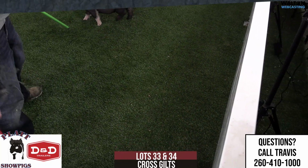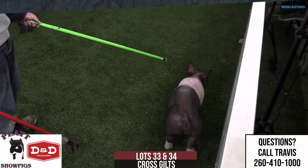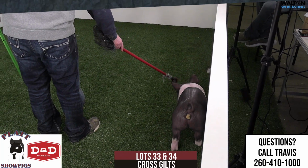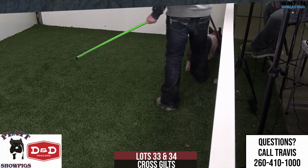This gilt here is one that's awesome in terms of her maturity, in terms of having a little more look and elevation. She's good in her head and neck, and I think one that's going to stay square. She's going to stay good on her feet and legs in terms of her placement. Her hock's going to stay good.